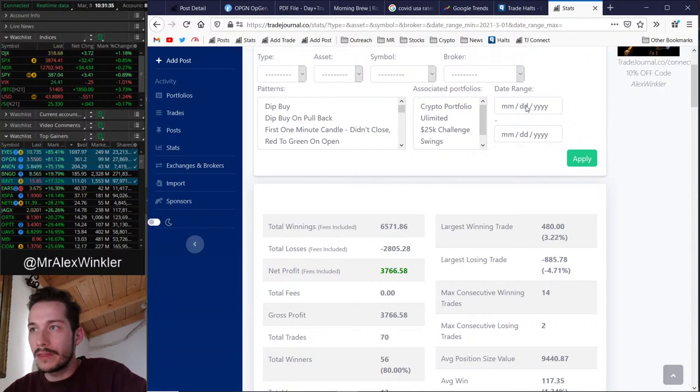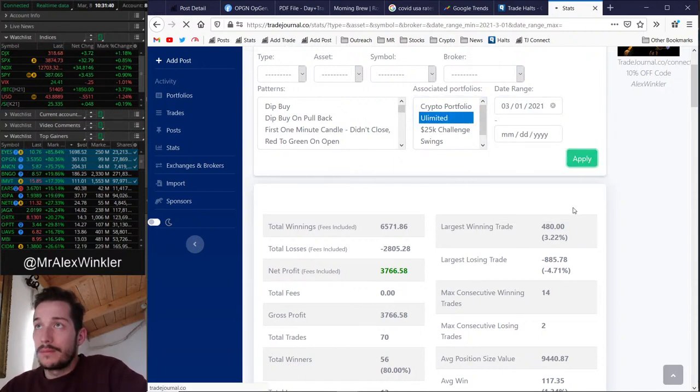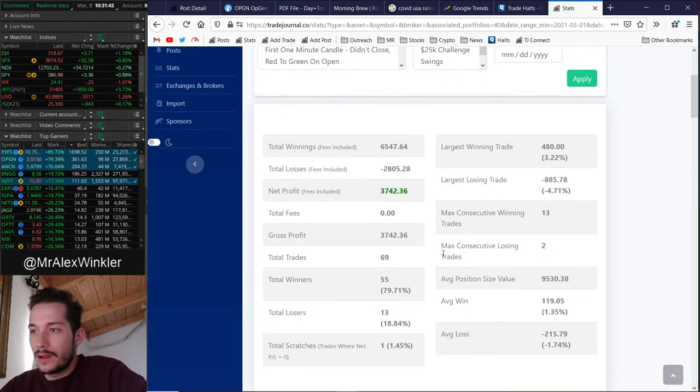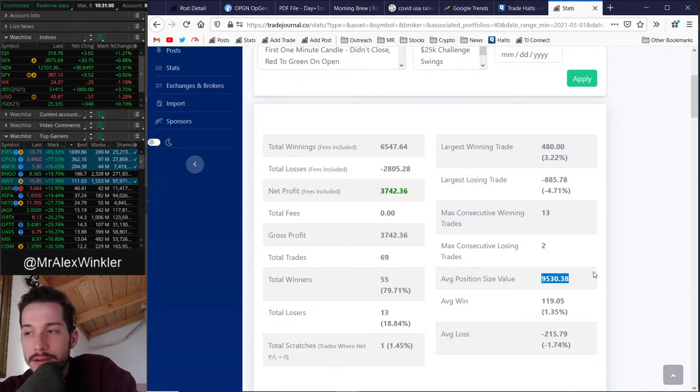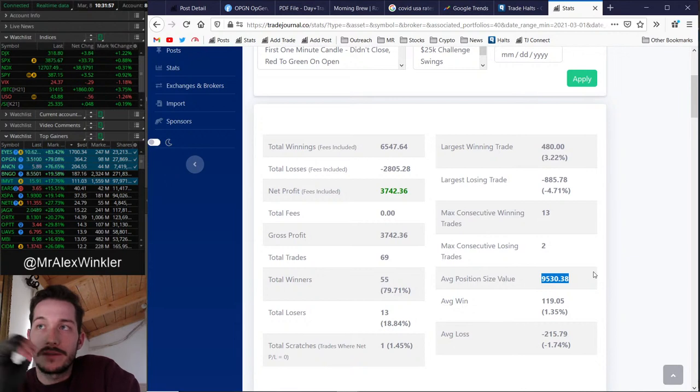So for this month, on the day trading account, our average position size is 9.5. So technically right now I'm at like 10.5% average for the day. So I made 10% based on my average position size. So it's a good day.